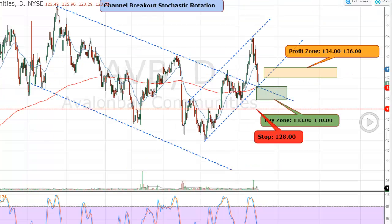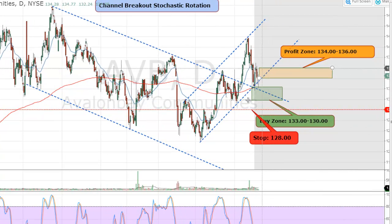All right, AVB here, Avalon Bay, brought to us by one of the members earlier in the week, and it didn't take more than Monday before it hit its target. It just fired up. It was a perfect underlying trend line. We broke out, so there are multiple setups here. What we call this is a pullback channel with a stochastic pullback. But we also had a stochastic rotation on a channel breakout.